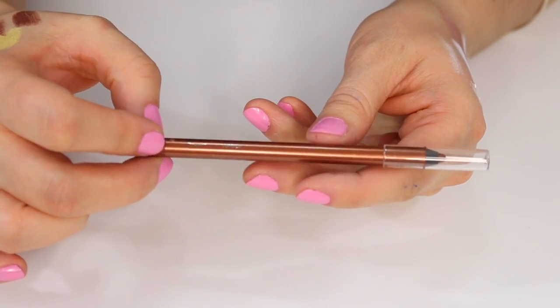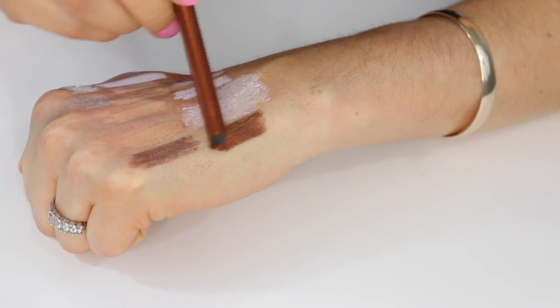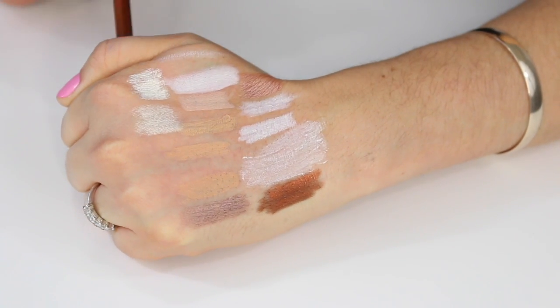This is the Ulta Gel Liner in Copper, and I'm running out of space. I'm gonna keep this one. This one does have glitter in it, which I don't care about too often, but I will keep this one because it's really pretty. I like it.